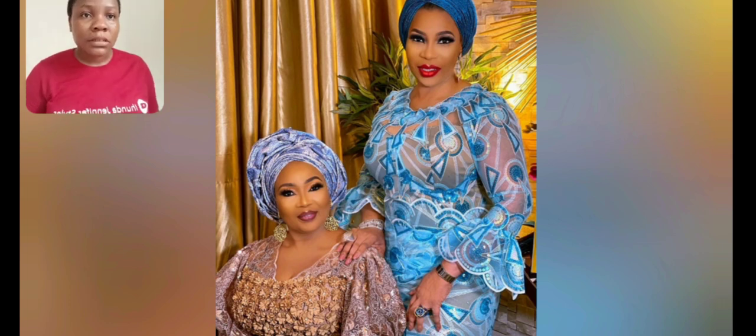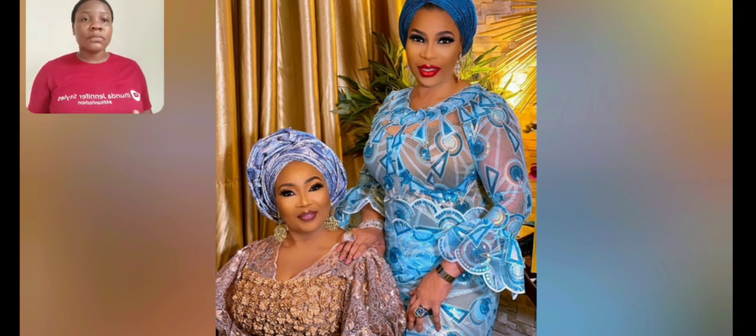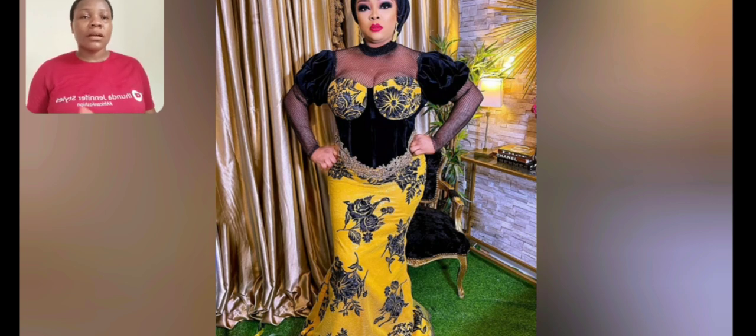And this particular one, I love the fact they used the blue as the gele to bring out this particular color. It's perfect and beautiful. Even the lady standing behind her, I love the lace. Wow, the design of the lace is beautiful as well, guys. Look, black and yellow is like 5 and 6, or let's say 9 and 10, and that black is velvet. I love everything about this gown.